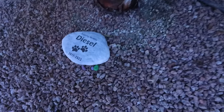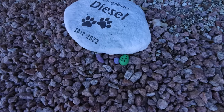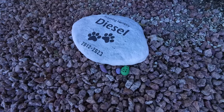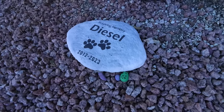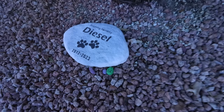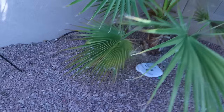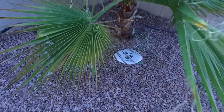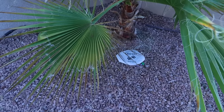And when we pulled out the aloe vera, Troy found these cute little painted rocks. Somebody must have painted them and either put them in the aloe vera or they just ended up there, and we put them next to our little plaque for Diesel. I just think that they're so cute. We have this big fan palm. Actually, Troy's gonna cut off this branch and that branch. This thing is just thriving. And that's where we have the memorial plaque for Diesel.